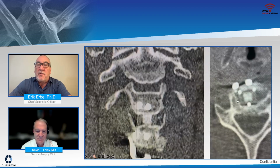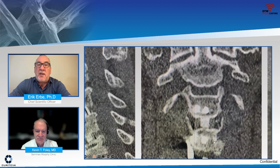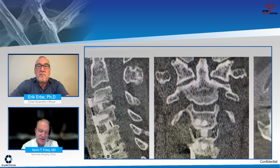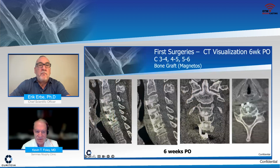Looking at the bone not only emanating from the graft window, but you can actually see it around the implant as well. Right. And that was quite encouraging. And then at the bone implant interface, things look good. You know, I'm not seeing erosion or subsidence.